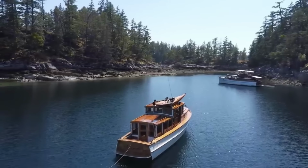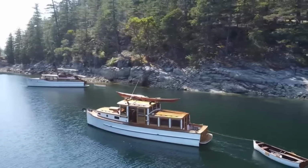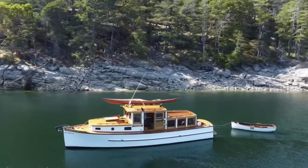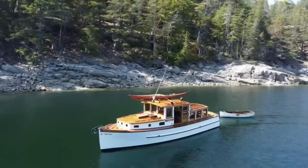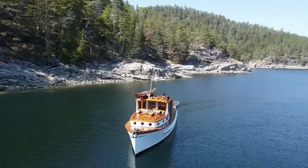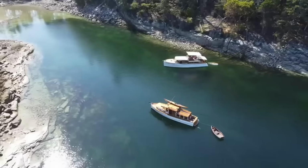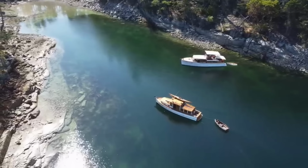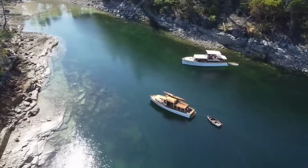And I've seen the boat in the flesh, as some of you may recognize this footage, when Charlie came and joined me on the Sunshine Coast a little while ago. I just think this is a lovely introduction boat to the wooden boat lifestyle in the Pacific Northwest, and if it's something you thought you might be getting interested in, this might be a fantastic candidate for you.